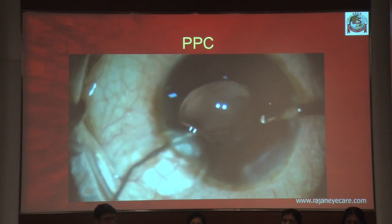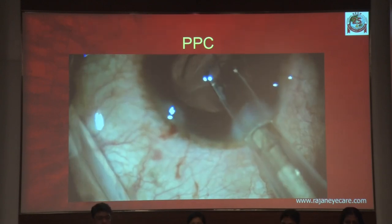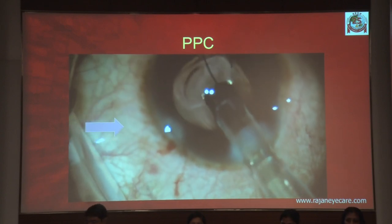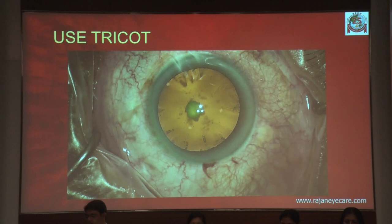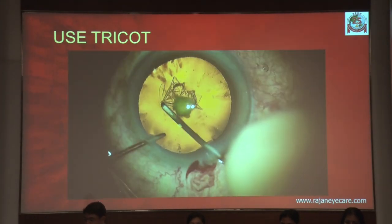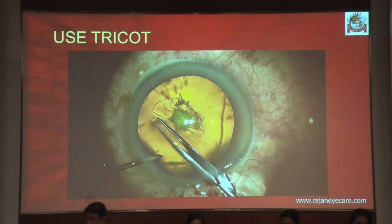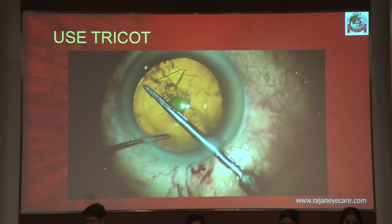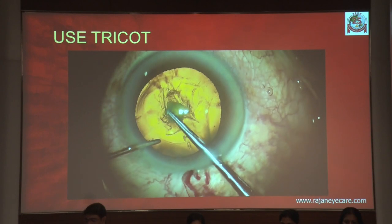You put it in the anterior chamber and it delineates the vitreous, and you can go with a high cutting rate, which is available in all the phaco machines. You can see here, what I'm trying to do is a posterior polar cataract. One of the most important things is to keep the rexis the correct size.